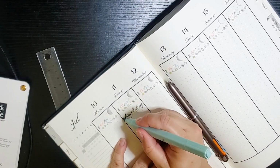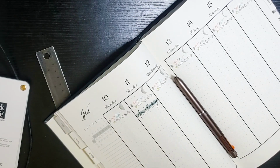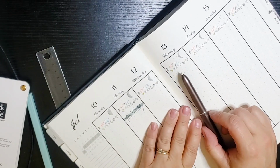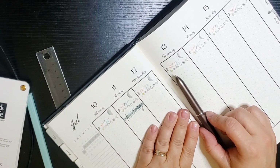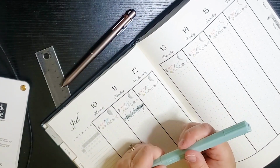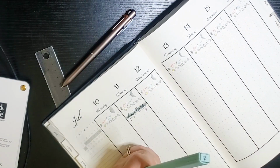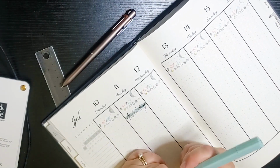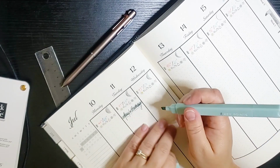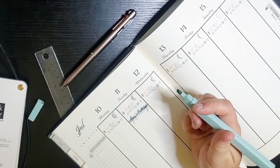I'm going to highlight this though, just because it's pretty that way. And it calls a little more attention to it. But on Wednesday, I have got some appointments. And this week, sometimes I use the stickers to mark my appointments. This week, I am just going to do some little check marks or check boxes kind of things with my pen because I am tired.